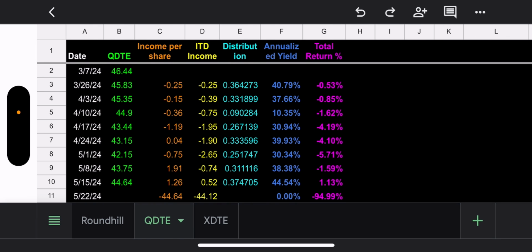So here is what they look like from inception, and it actually fits on one screen. QDTE looks like it launched around $46.44. As of May 15th, it closed at $44.64. So again, that's a total return positive. Not that great, to be honest, but they paid out the distributions in column E, right? And if you look at total return, on April 17th, total return was down 4%. Total return on May 1st was down 5%.